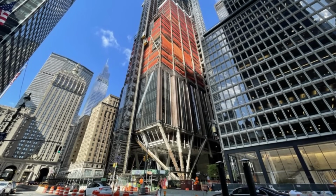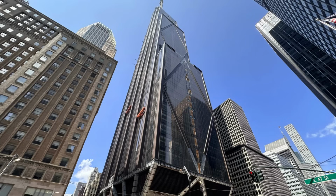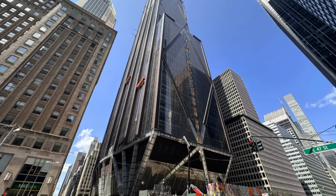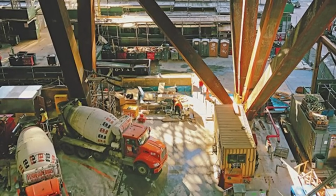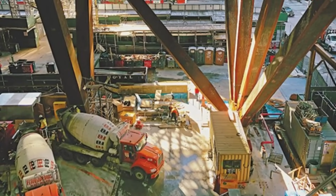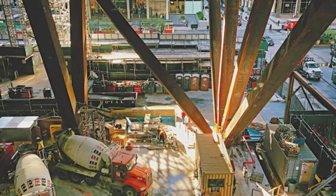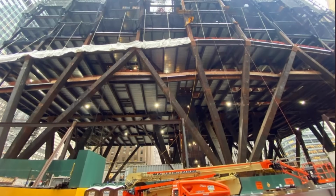Sometimes the columns load on bedrock, which is good, but some of the columns load on soil, requiring massive foundations, which is okay too, but dealing with the potential difference in the settlement is a complication. The design team also used 16,000 psi concrete, a high-strength mixture 4 times as strong as most concrete in construction, which is thus about 4,000 psi.